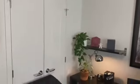Okay, so main floor den right here. Or it can be a bedroom because it also has a closet. So it could technically be a bedroom. Most people may use it as a den, but it's a main floor bedroom den.